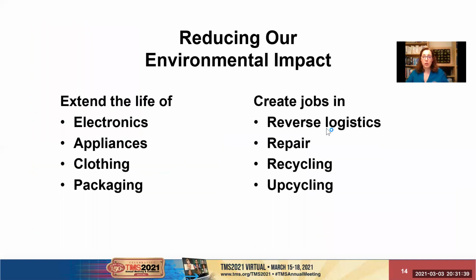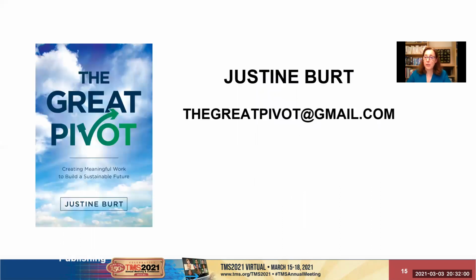And so in order to reduce the environmental impact of consumer products and packaging and extend the life of electronics, appliances, clothing, packaging, doing so would create jobs in reverse logistics for reusable transportation packaging, repair, recycling, and upcycling. The last story I want to leave you with is that a few months ago, I helped my father sell his house, get his house ready for sale and move into assisted living.